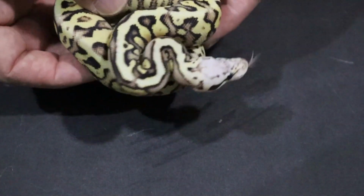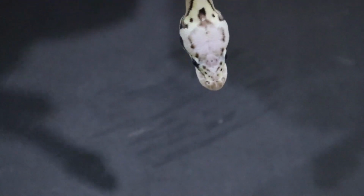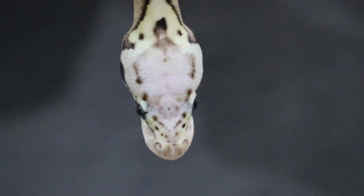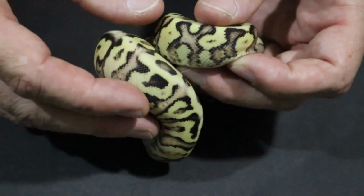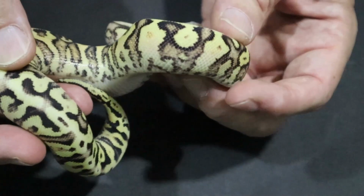If we take a look at her head stamp, you'll see her head is extremely blushed out. The spot behind the neck, and if we have a look at her side pattern, you can see the influence of vanilla and yellow belly.